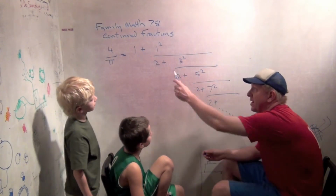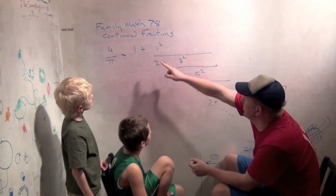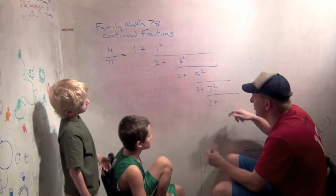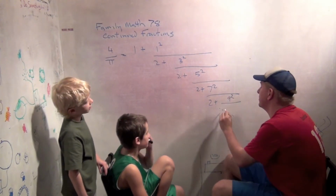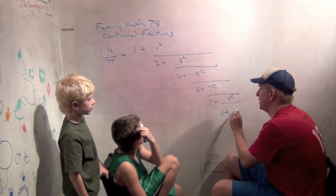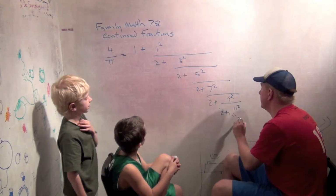So we have the fraction 4 divided by pi equals 1 plus 1 squared over 2 plus 3 squared over 2 plus 5 squared over 2 plus 7 squared over 2 plus, what do you think the next term here would be? Maybe 9 squared. 9 squared, and what do you think would be down here? 11 squared. We keep going on forever.